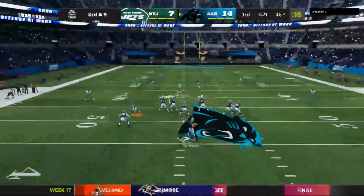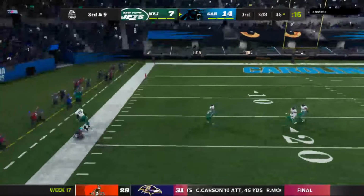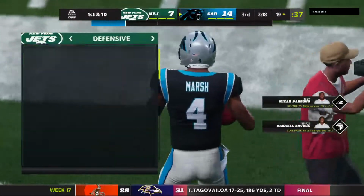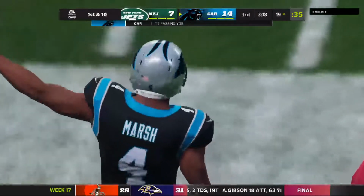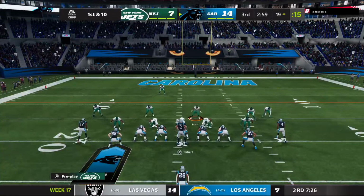Here's Herbert, toward the sideline. Did he keep the feet in? Yes, he got them both down, says the side judge. And that's good enough for a first down. So here's a 1st and 10 now, down inside the 20.